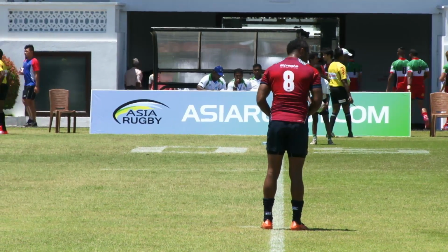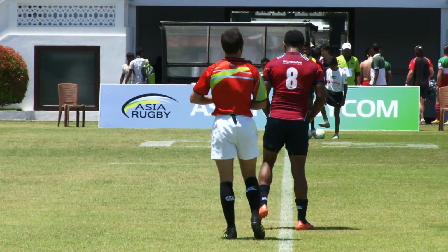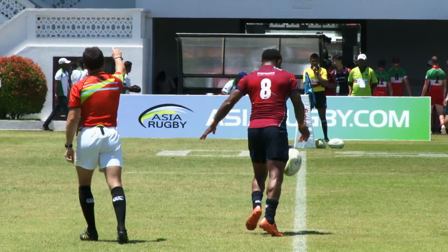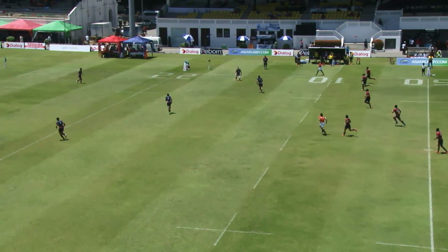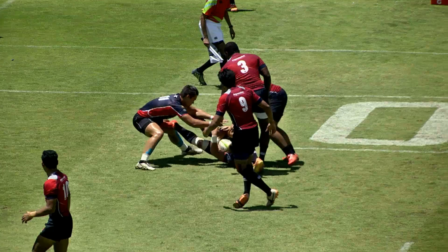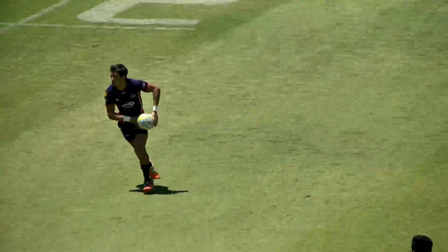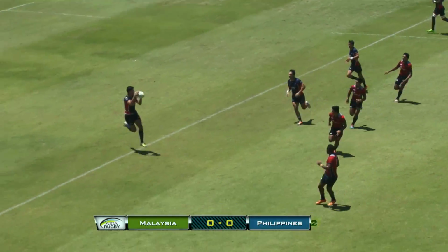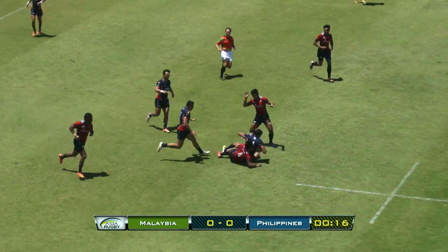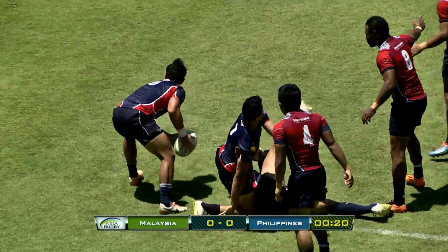Two weeks ago in Bangkok, the Philippines won the bowl final. They didn't like to find themselves in the bowl final. They got rolled early on by UAE, which put them into the bottom half of the draw. And they got beaten as well by host Thailand in the bowl final, which was disappointing for them. And the Malaysians played off for the 7th and 8th final against rivals, a local derby against the Singaporeans, and went down 19-21.